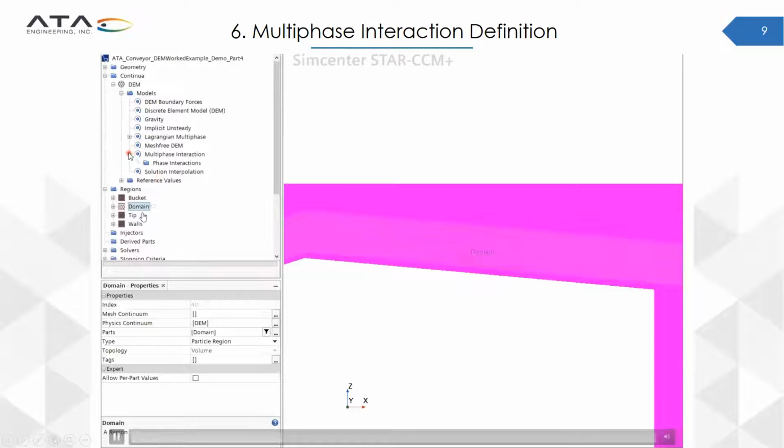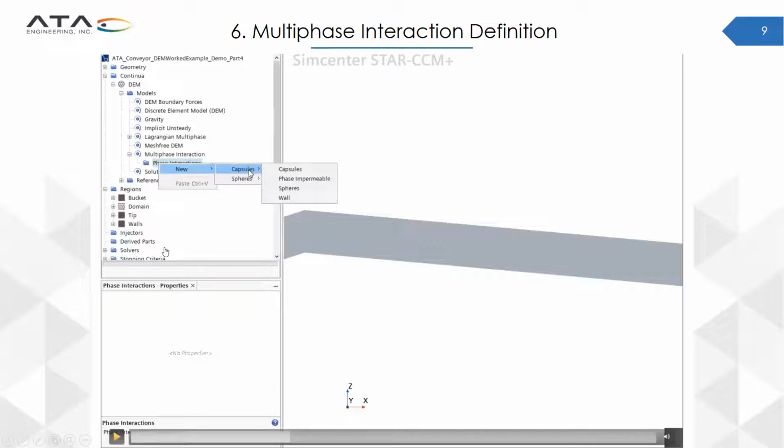And the reason I just did that now before setting up the interactions is because now I have that phase impermeable boundary type, and I will need to define what happens when the capsules hit that boundary. So now I'm going to go through the phase interactions for both the capsules and the spheres and all the types of interaction they can have. So with themselves, with the walls, with the spheres, and the same for the spheres.